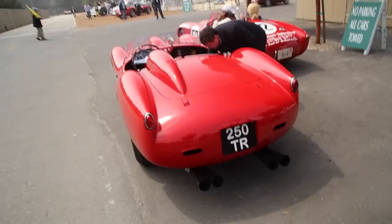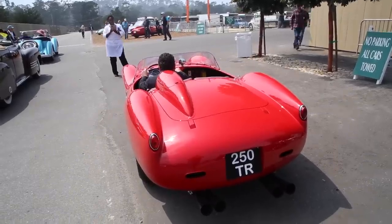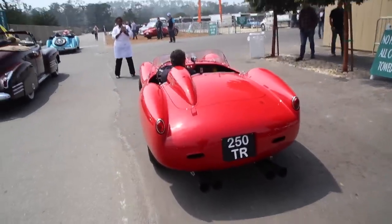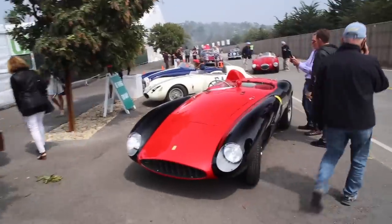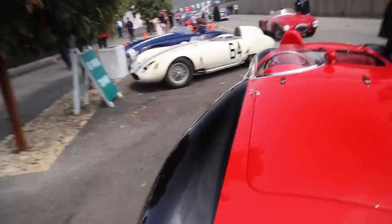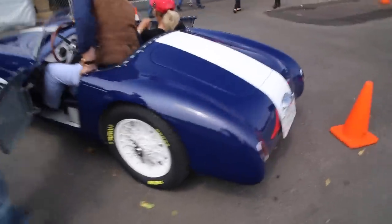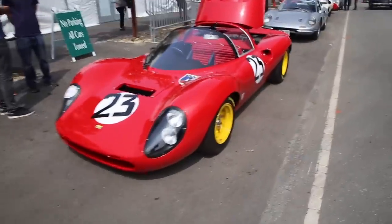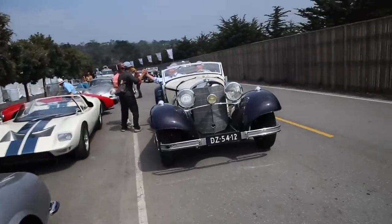Holy sheesh. The 250 TR. That's so crazy. Oh my god, dude. Literally walking through hundreds of millions of dollars worth of cars. Sheesh. This Dino race car thing is nuts. Sheesh. That motor in there. Another silver Dino. Old Mercedes.